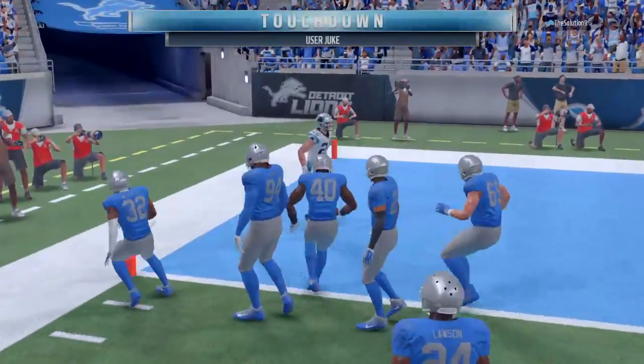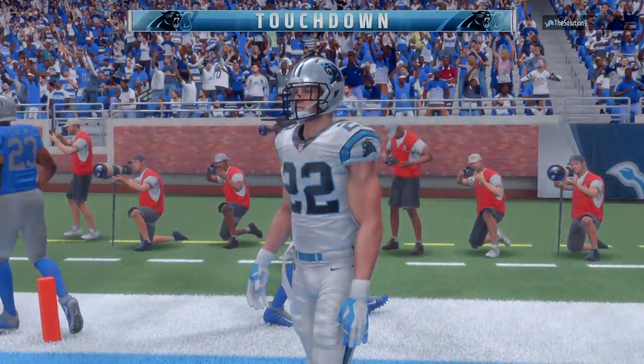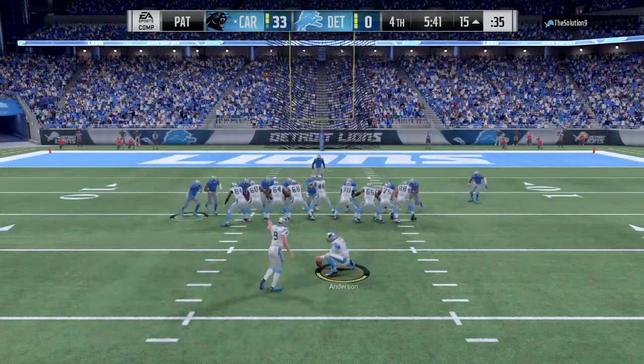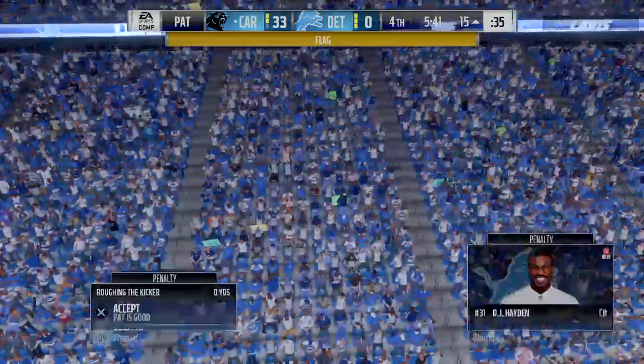And he'll take this into the end zone. Touchdown, Carolina. A great play there. A 16-yard touchdown. And the Panthers just continue to pour it on. And he'll bang that one through.